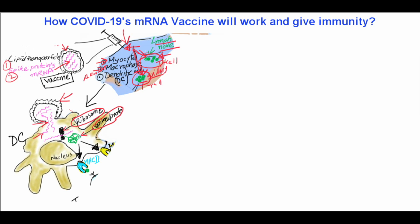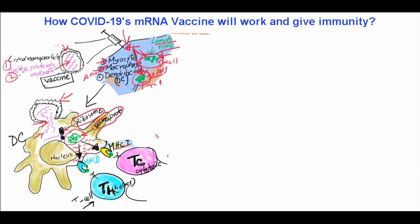So here you can see that the spike protein produced inside the dendritic cell is later fragmented into pieces and then presented on two types of protein. The first one is MHC1, the second one is MHC2, and these two proteins have affinity for two types of T cell. MHC1 has affinity for the cytotoxic T cell. MHC2 has affinity for the helper T cell. So these two proteins separately present this peptide to the cytotoxic T cell and the helper T cell. And these two types of T cell have definite functions down the road.